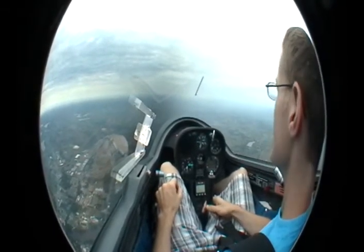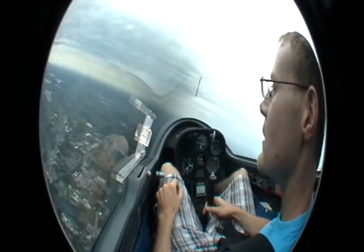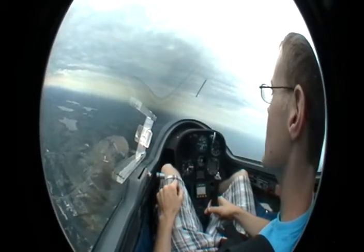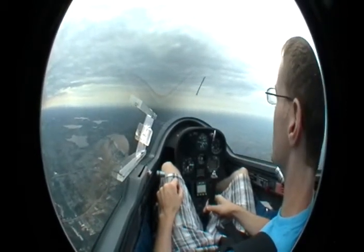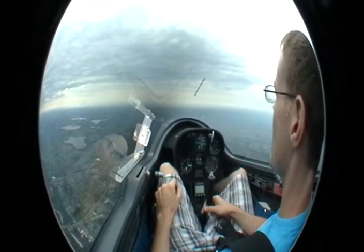And watch over here. Actually, we have a pretty good horizon over here now. At least one that's visible. I'm going to get going pointing at the horizon. If you look out straight ahead at the horizon, how does that line up with your yaw string, that yarn on the canopy? Is it slightly above or below?